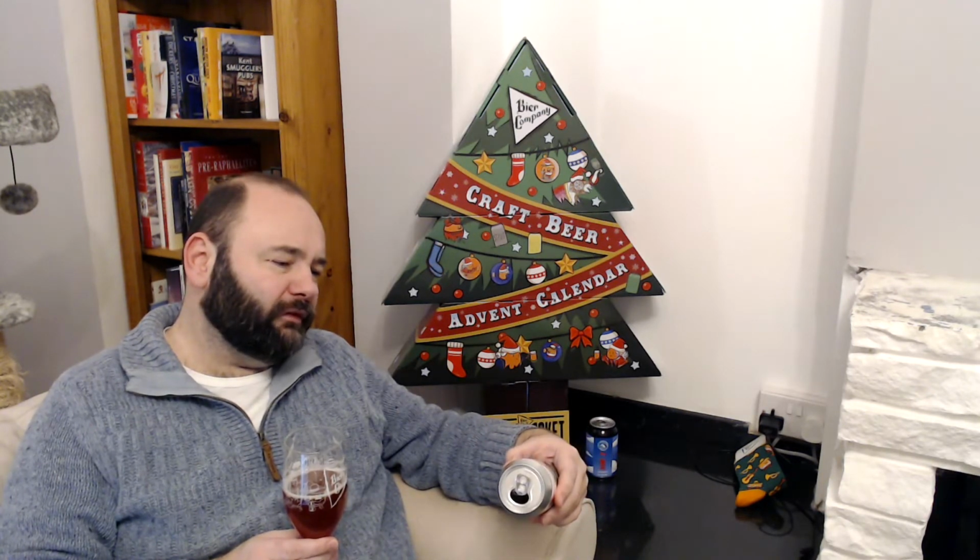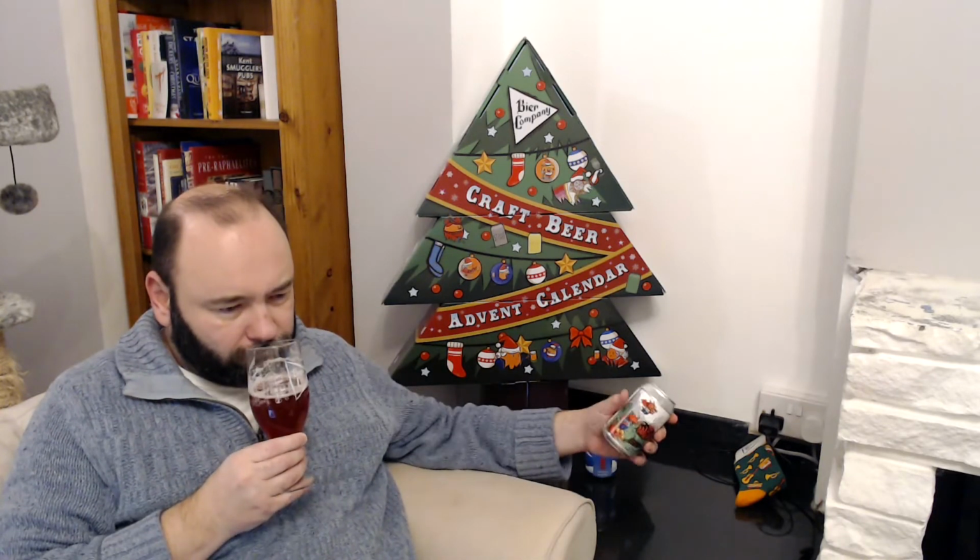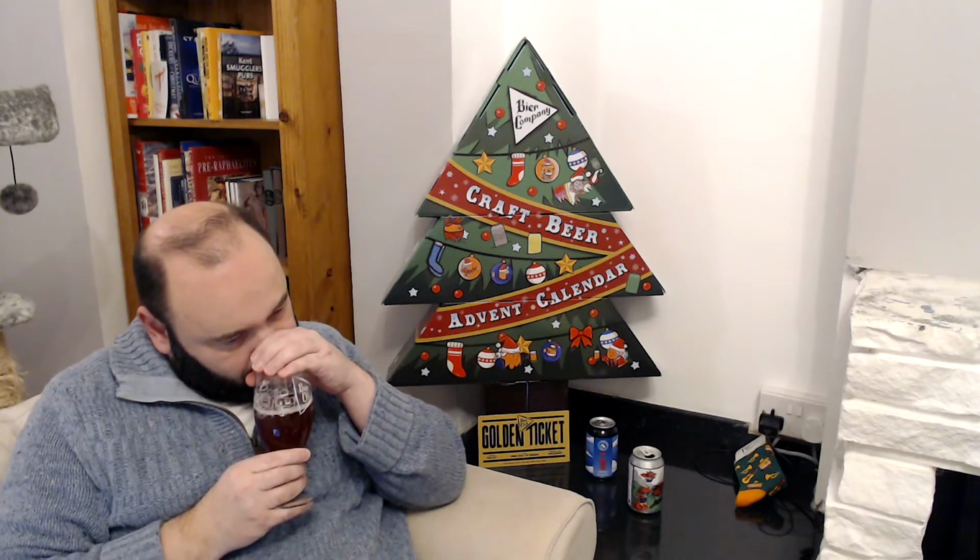It says it's got wheat in it, but yeah, I mean, there's no cherry, none at all. This almost smells like just a normal beer without anything in it. But I was really expecting to get a nice cherry kind of Kriek style. All I'm getting is real bitterness. So it's like bitter cherry, I guess.